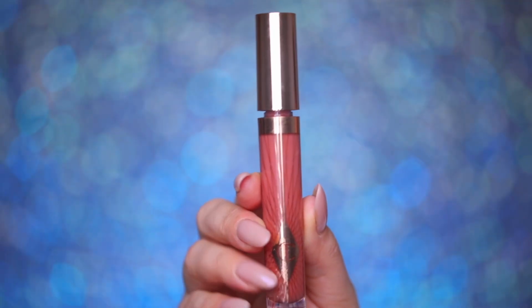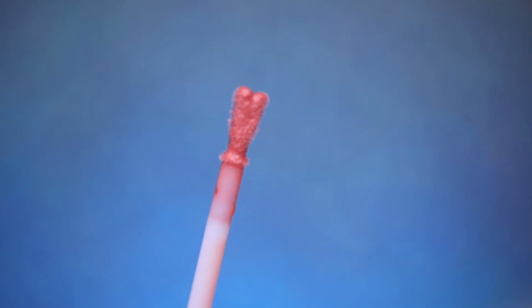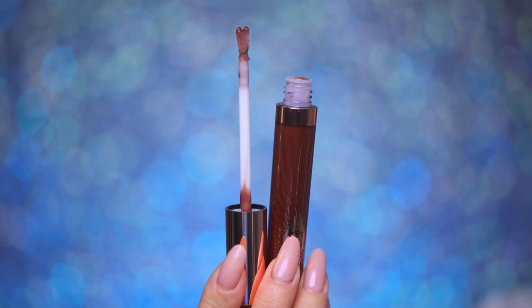This one comes in the shade Pillow Talk, and this one, can you guess it? It comes in the Pillow Talk Deep. Now there are different Pillow Talks. I think Charlotte Tilbury wanted to create a perfect nude for every skin color, for every skin shade, and this one, it looks amazing because these brownie-like lip glosses are so trendy right now. It looks amazing. The thing that I don't like about this product is the camel toe applicator.